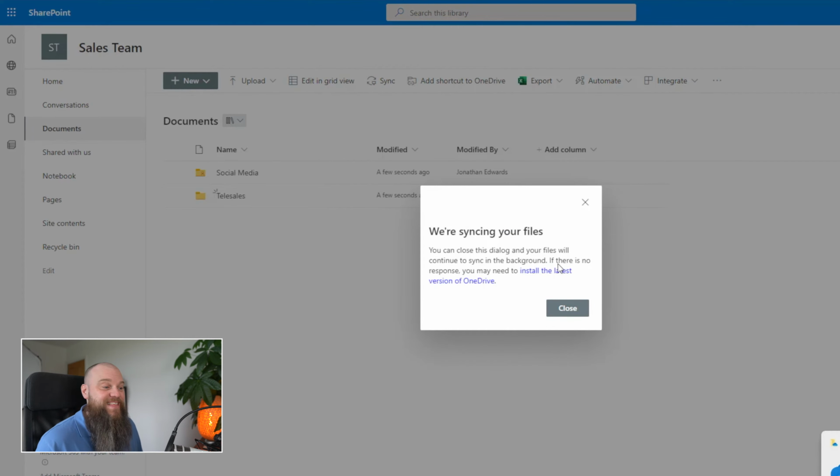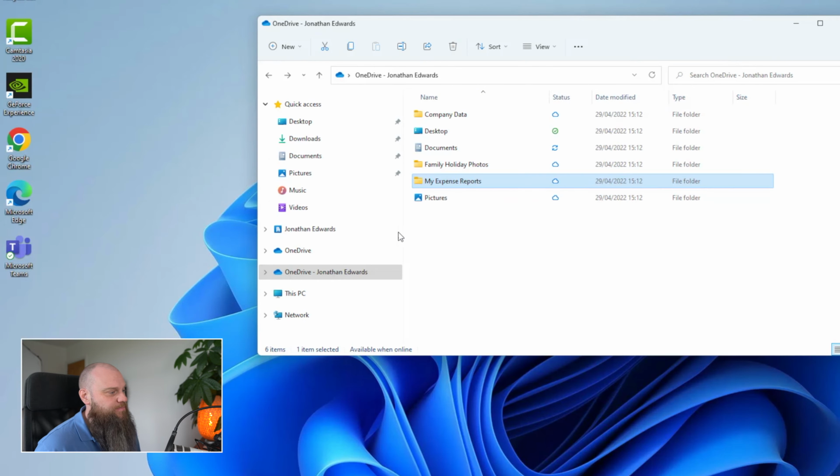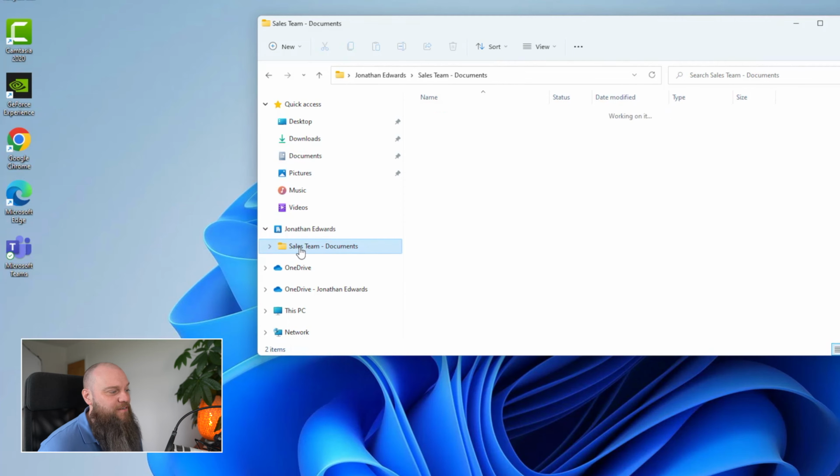And now it's telling me that it's syncing my files. So if I go back to Windows Explorer, you can see here now I've got my OneDrive with a little OneDrive icon, and I've got an Office icon, and it says here that I've also got my sales team documents here. So that's how you would sync those files and folders from OneDrive and SharePoint to your local PC.